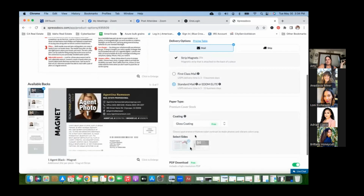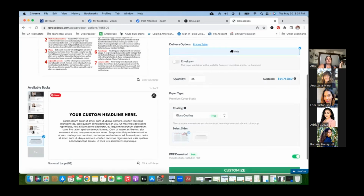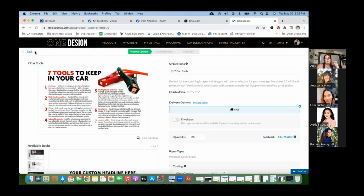You can choose a glossy. You can select the sides. Custom headline here. You can make it totally custom on the back if you're not mailing them. So there's all sorts of good stuff that you can put in here. Okay, here's all the backs. Custom headline, custom headline. Make sure on all your materials that it has your name, your license number, and Realty One Group Fox on it. Those are the 3 requirements. It's got to have your brokerage, your name, and your DRE number. Everything else is fair game.